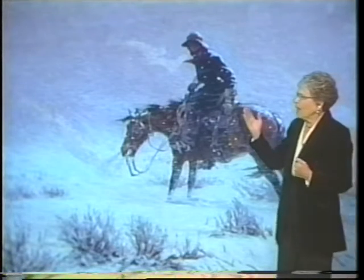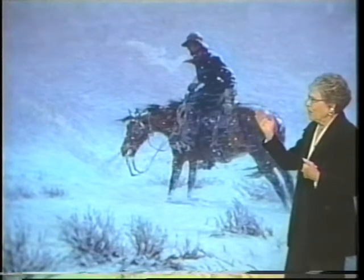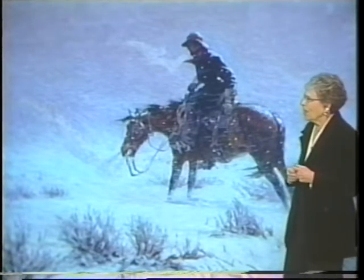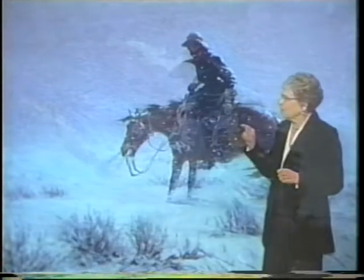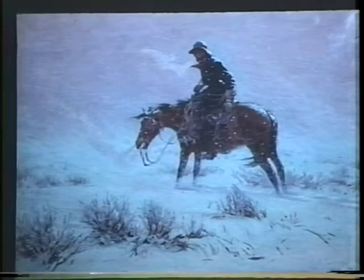I love the way he makes the scarf of the cowboy blowing in the wind, and you could see the blowing of the nostrils from the horse's nostrils. These are all interesting triangles too that the cowboy is wearing, and the greenery on the snow all shows different repetition of shapes and of triangles.